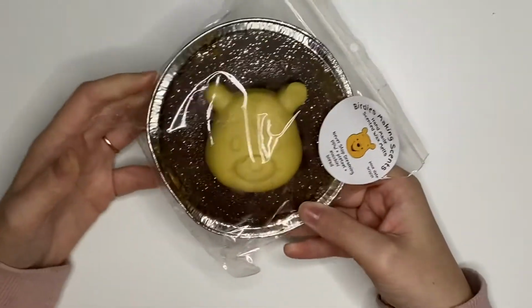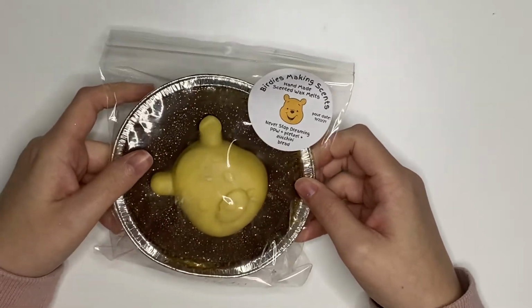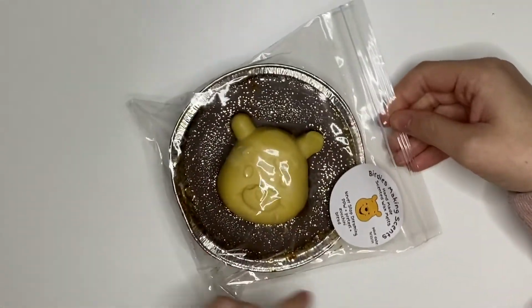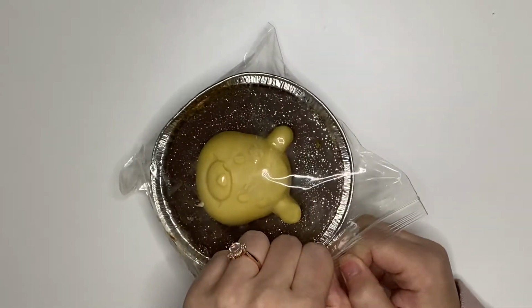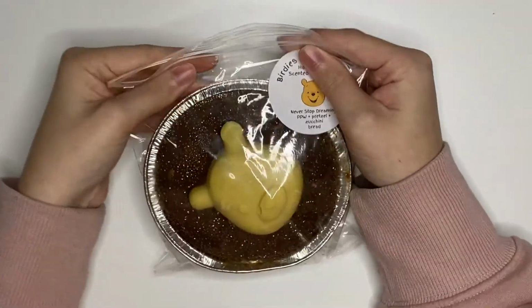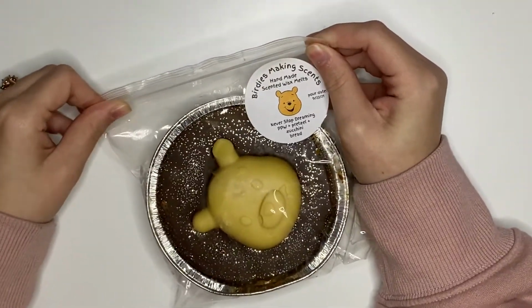It's called Never Stop Dreaming, and it has a cute little Winnie the Pooh on it. And it's pumpkin pecan waffle, pretzel, and zucchini bread. If anybody knows me, you know all 3 of those things are some of my top favorite scent oils. So together, it's magic. I actually get the pretzel and the pumpkin pecan waffles mostly. Slight hint of zucchini bread, which I'm sure will come out more on warm. But it's just so good. I just love pretzel scents.